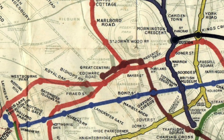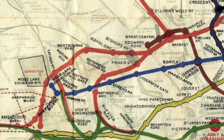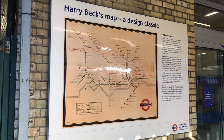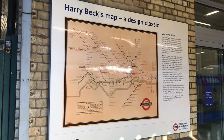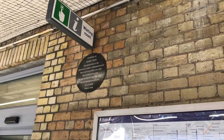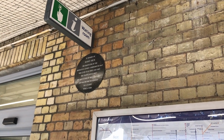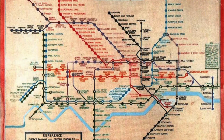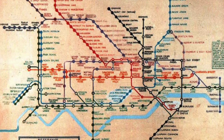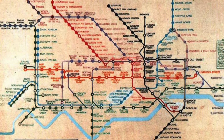As the network expanded, the maps became more complicated. In the early 1930s, draftsman Harry Beck came up with a simplified representation of the Underground, which really is more like a diagram than a map. On its publication in 1933, the radical new map was a hit. As well as simplifying the network, it featured a bold colour scheme which has, mostly, remained the same to the present day.